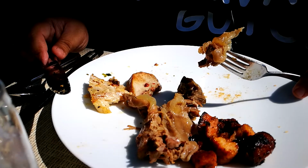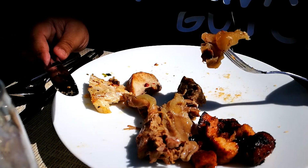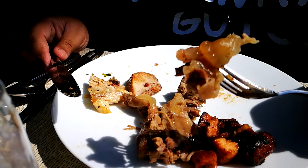Next, we will give the bulalo cartilage a chance. Look at this guy. It's jiggly goodness, jiggly. I know there are going to be a lot of comments down below saying, Mike, how could you eat that? Cartilage is collagen, okay? Collagen is good for your skin, good for keeping your face moist, keeping your body moist. It's different from fat. Fat is fat. Cartilage is basically what keeps your bones from grinding at each other.